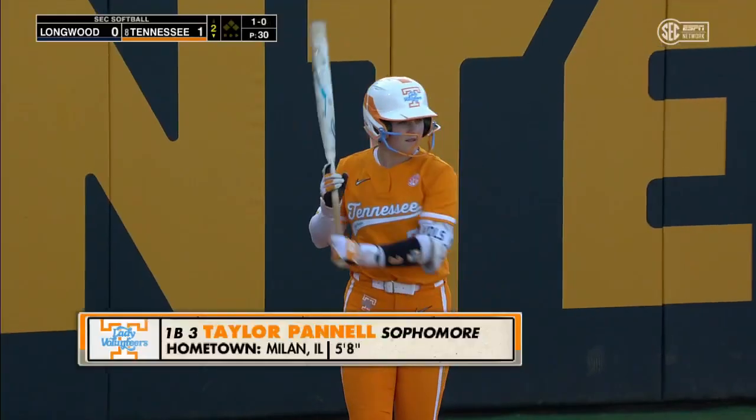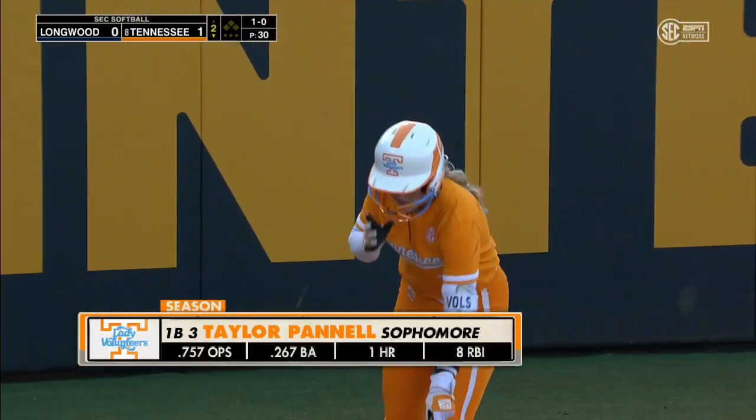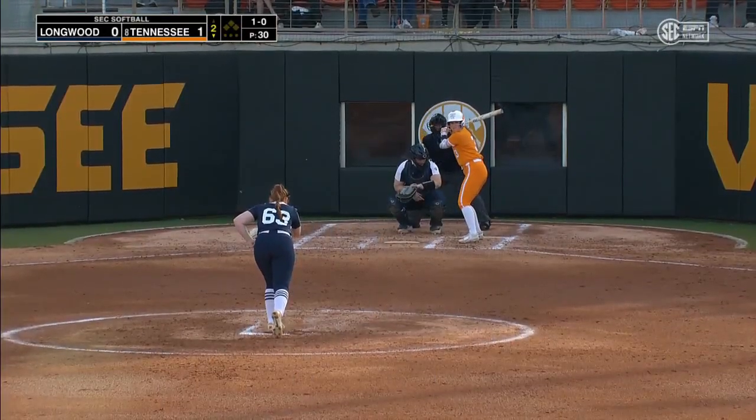And these are really smart hitters coming in here for the Lady Vols. They know what pitch they're looking for. They have a good pace. They're in control, a lot of rhythm, a lot of timing. They're not rushed. They know that they can go 2 strikes deep in the count and still come out victorious.